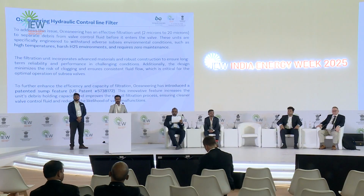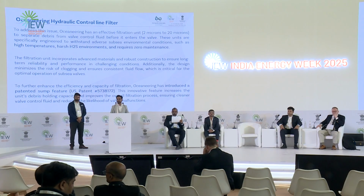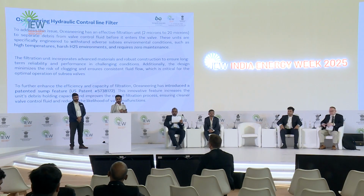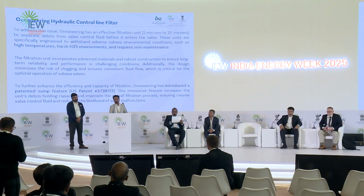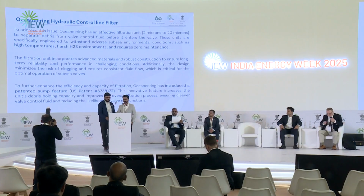To further enhance the capacity and the efficiency of our designs, we have introduced a patented sump feature. The sump feature is basically a sump which collects the impurities before the fluid comes in contact with the filter itself. So we collect the impurities before the final filtration stage through the sump with gravity action, and then introduce the fluid to the filter. Now I would like to introduce my colleague, Mr. Amit Saini. He's going to take it further.